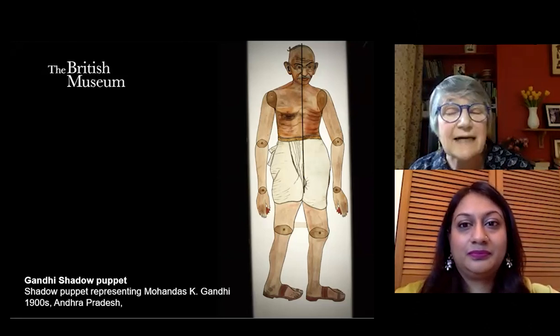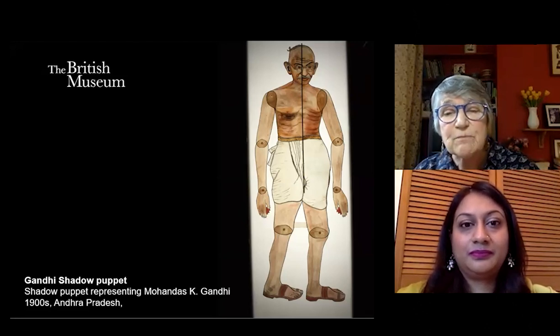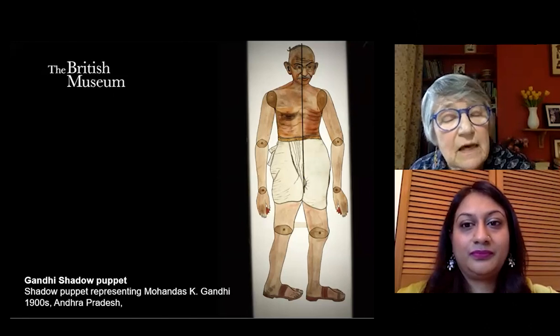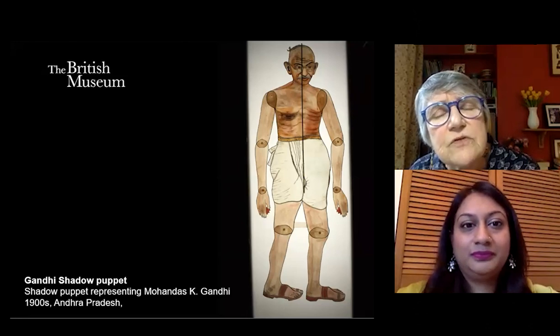I'm not sure exactly how it was manipulated. There's one rod extending like a spine through the middle of the figure, which was presumably held by the puppeteer. Sushma, can you tell us more about it? How did it work, and when would it have been used?